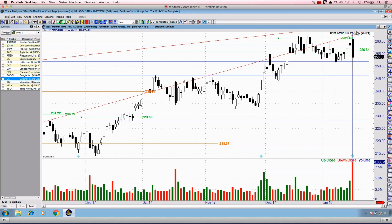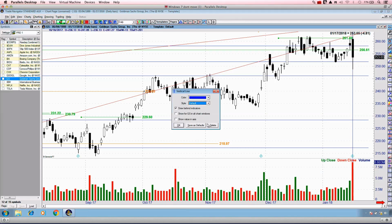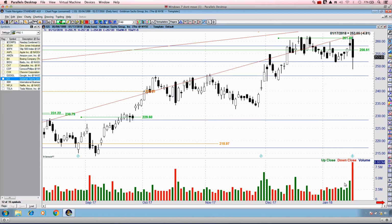Today, however, we've seen a very large outside day Marubozu candlestick, almost a flash crash. We moved from 260 down to about 246, so a massive downward move in Goldman Sachs, and again this is coming on large volume as well, so we have to pay attention to this. It's not a trade that I'm looking to short immediately, nor should you.